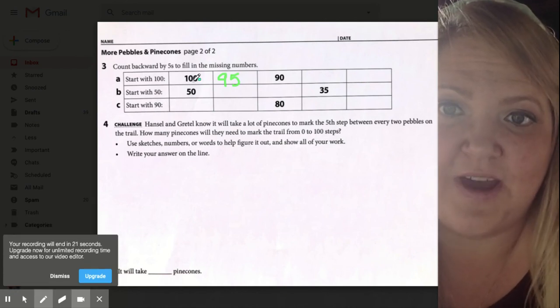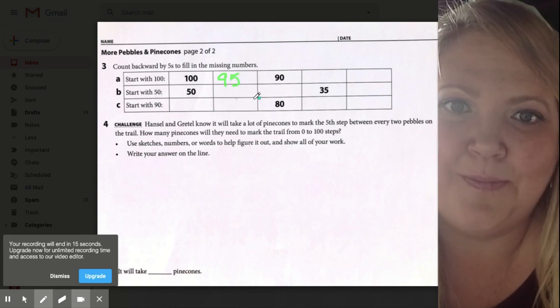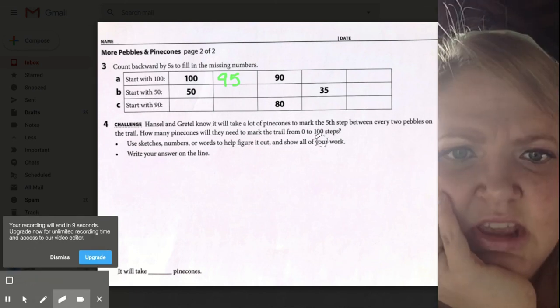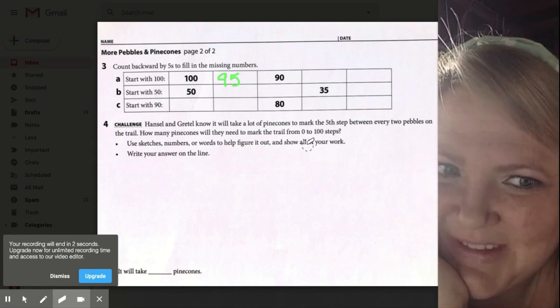Count backwards by 5. Start at 100. Take away 5. 95. Take away another 5. You're at 90. Keep going backwards. Start at 90. Keep taking away 5. Where do you end up? If they go 100 steps, how many pine cones will they need? Figure out the challenge. I hope you're up for it.